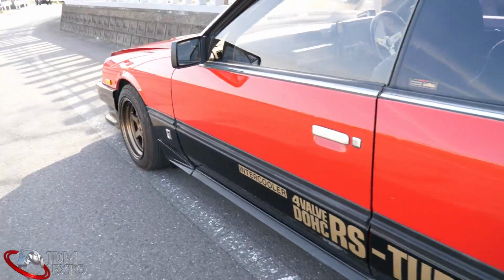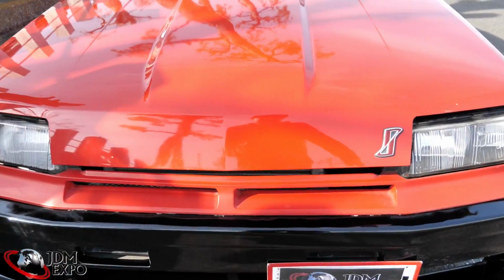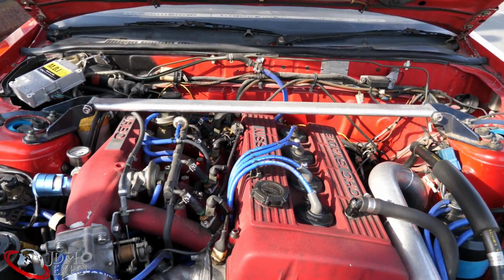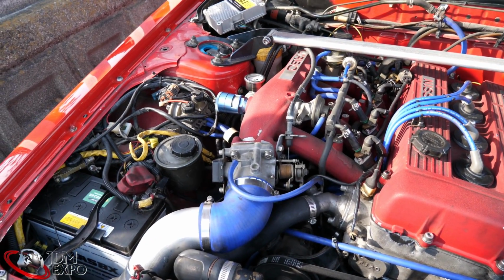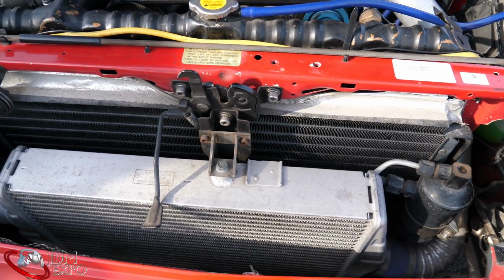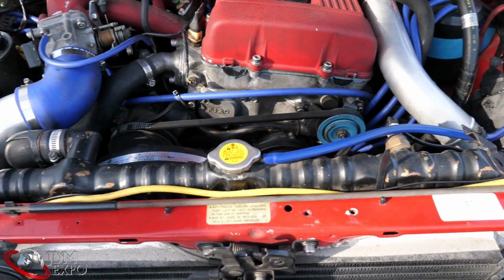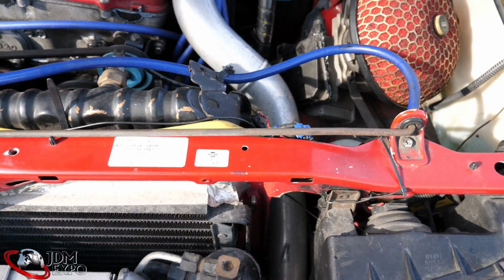And so the FJ20 ET, it's a nice motor. Alright, and let's have a look under this iron mask and see the FJ20 ET. So it is a genuine turbo, but it is definitely modified. We have a front mount intercooler here, right there. We got the radiator right there. I guess it's the AC condenser.